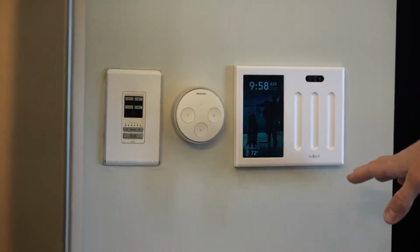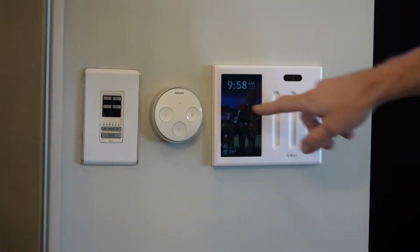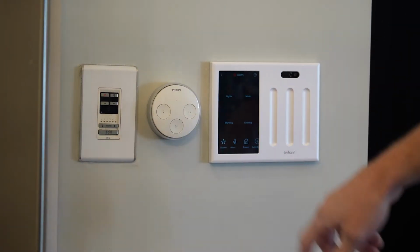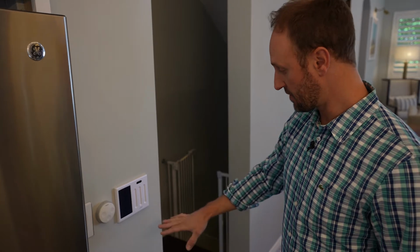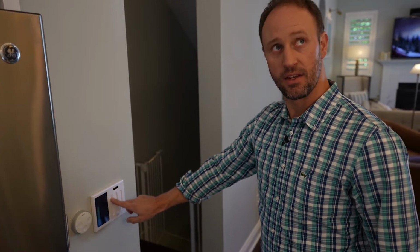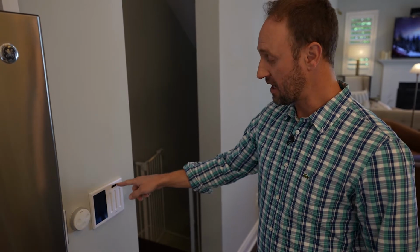So this system by Brilliant is awesome. This control panel, you can put it on either a 2, 3, or 4 gang switch. This is on a 3 gang switch. It's cycling through photos of Amy right now. It's awesome. But this can control the lights. It can dim up and down. So these are the 3 existing light switches. It has a camera on it, so essentially it works just like an Amazon Alexa.